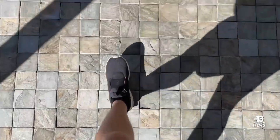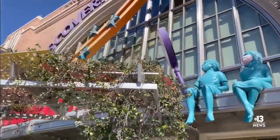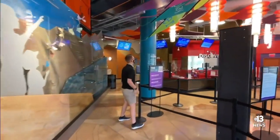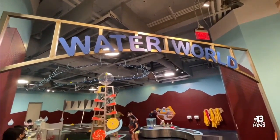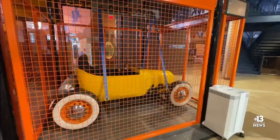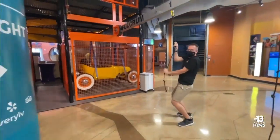The mayor said you must check out the Discovery Children's Museum at Symphony Park, so let's go. If you have kids yourself or kids in your family, this is a must-see place for you. As soon as you enter the doors, you can tell this is going to be a pretty cool place. From Water World, where children can learn about all things related to water, including water flow and the Hoover Dam, to interactive displays to test your strength. Okay, that was definitely heavy.